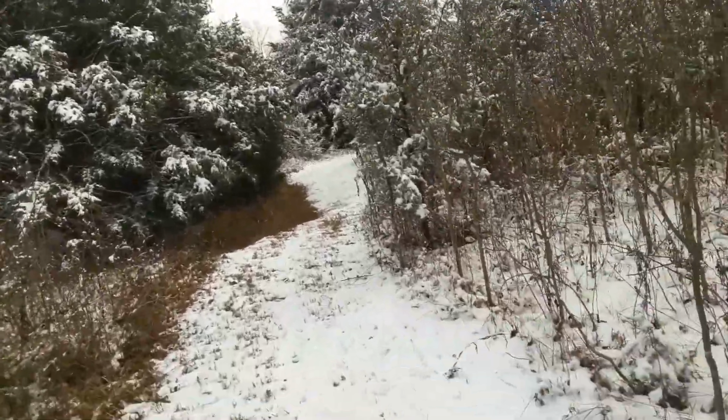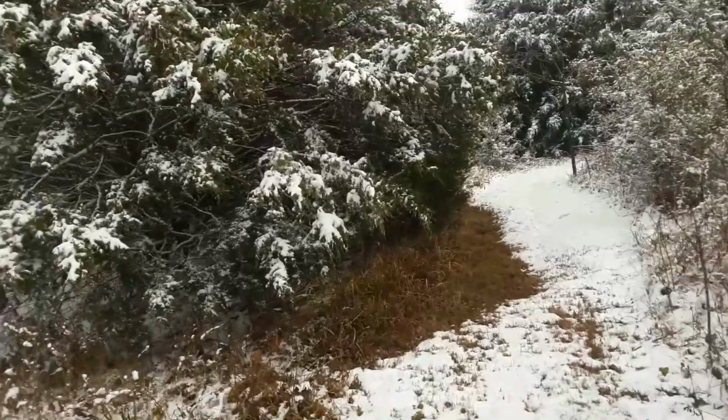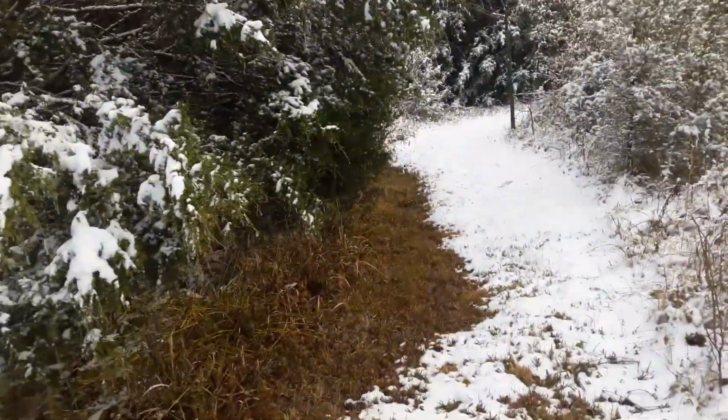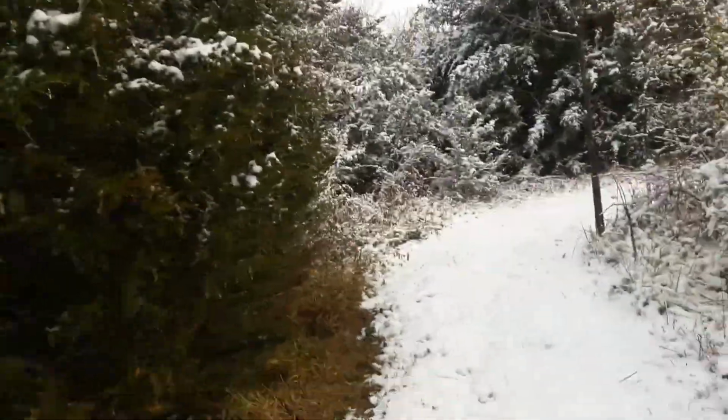There was no wind at all when it was snowing last night. As you can see, underneath any of these trees, the ground is bare. If the tree caught it, it never made it to the grass.